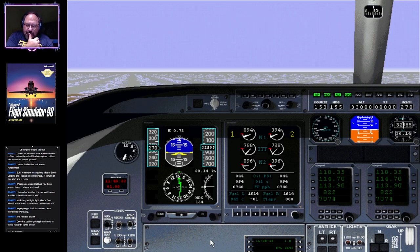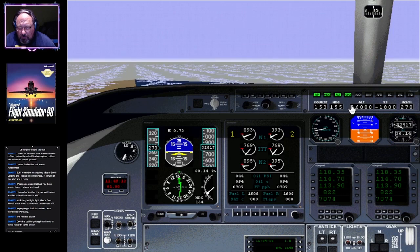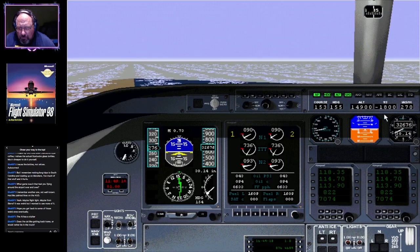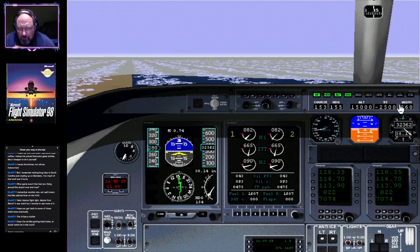Learjet 13 Foxtrot, descend and maintain 15,000, altimeter is 3015. Center, Fairchild 663 Sierra is with you, level at flight level 180. Fairchild 663 Sierra, roger, continue present heading, altimeter is 3015. Roger, 3015, Fairchild 663 Sierra. United 897, contact center 126.45. 126.45, United 897.